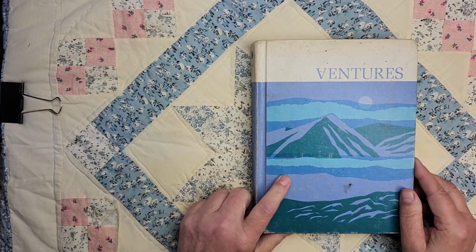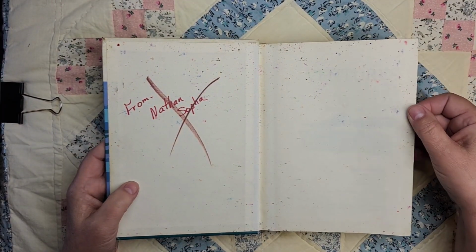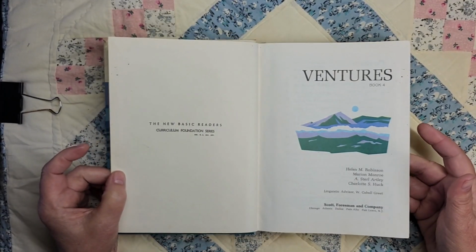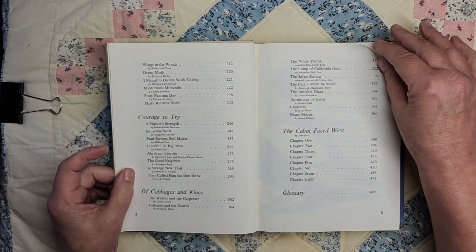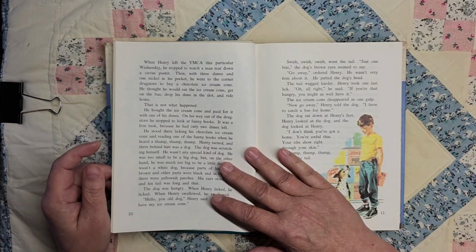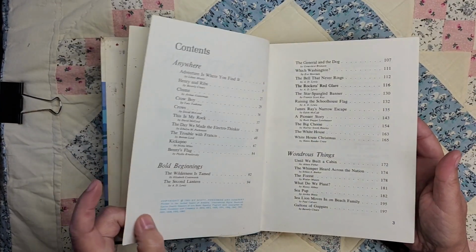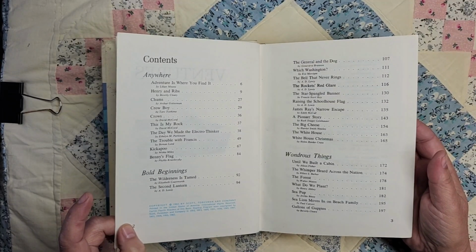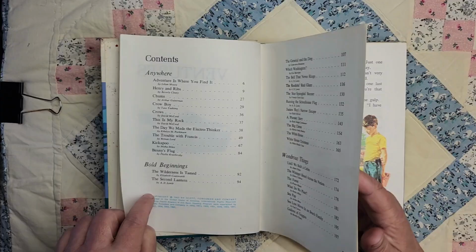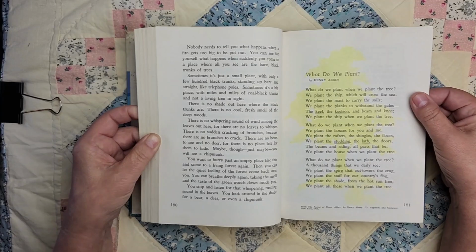Ventures. I think I remember this one. I need to clean it up a little bit. From Nathan Sofa. That's Jolly you hear. He is zonked out. He hasn't been able to be outside for weeks now because it's so humid. And even though he is well brushed out, this is the 1965 version of it. The first copyright was 1912 and this is the 1965 version. Golly, said Henry.